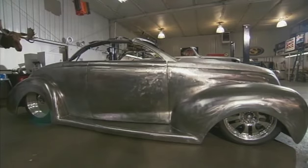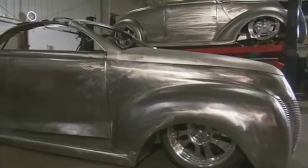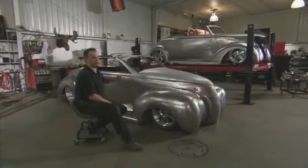Though this '37 and this '40 appear to be similar, it takes a real expert to explain just how different these hot rods really are. The '40 here, it's double throwdown. We've changed everything on the car. This is the more radical one of the two.